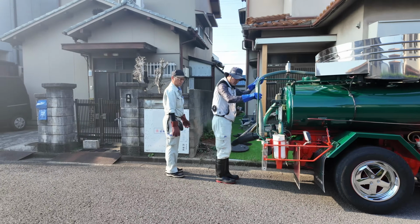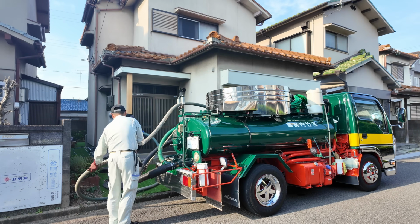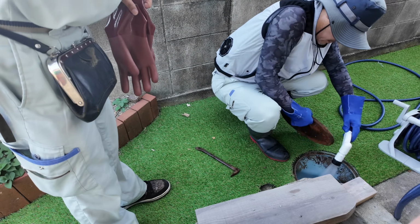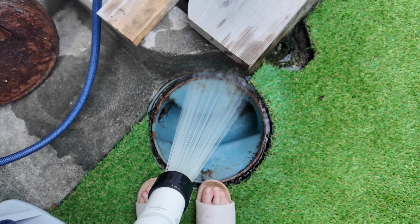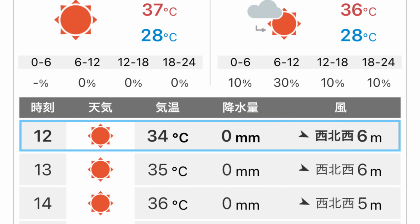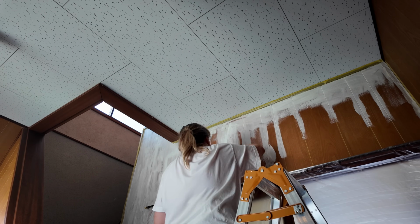It's been 1 year in the house I bought in Japan, and it's time to get the yearly desludging done on the Joukasou tank. I'm still learning as I go living here in Japan. Even though it's going to hit 37 degrees today, I'm going to keep going painting the entranceway. I'm also going to try and install a Japanese toilet by myself. Let's see how that goes.